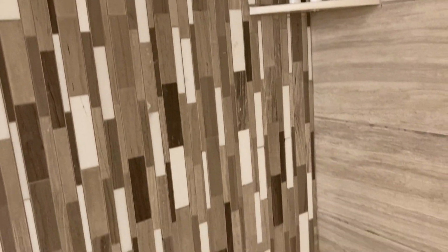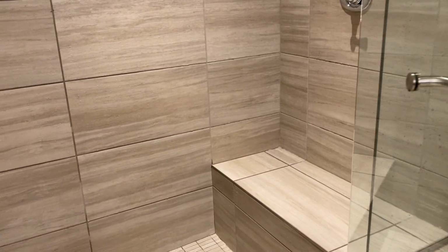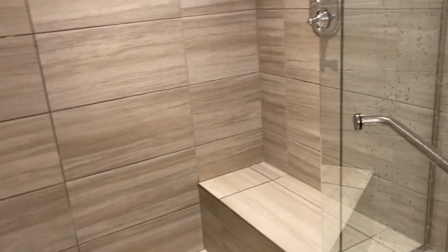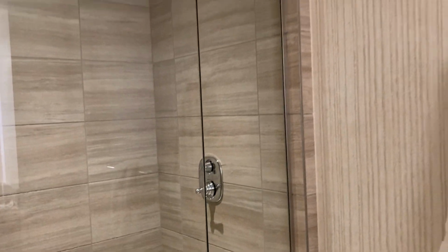Mosaic tile and very nice stonework here. Yeah, looks like a nice sauna. Pretty wallpaper.